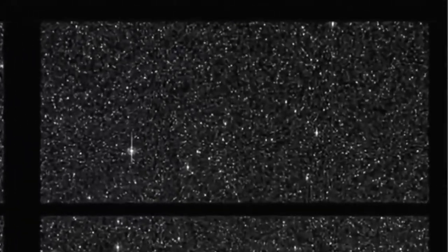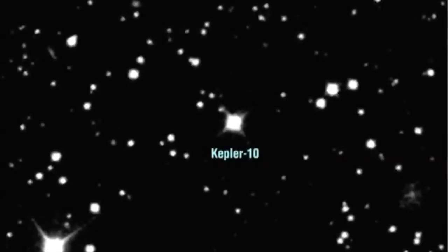Sometimes stars with exoplanets will be named after the mission or the project that discovers them. So planets found by the Kepler mission will start with the word Kepler, and planets that were found by the Corot mission will start with the word Corot.